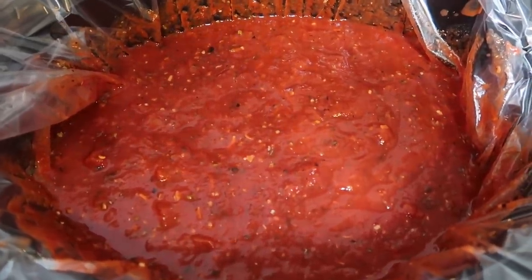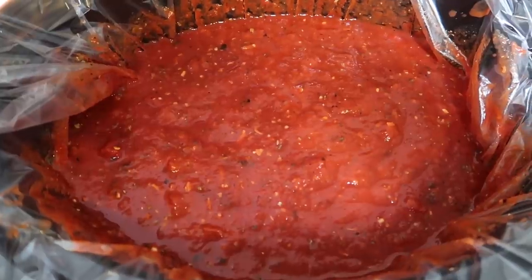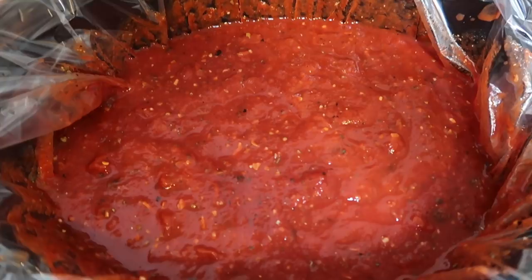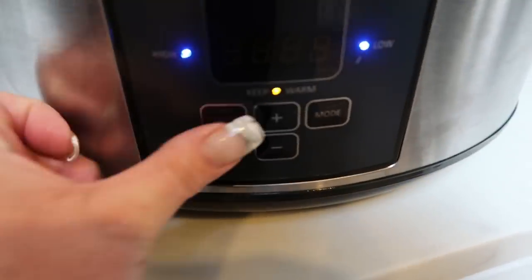So wait till you guys see this. It is seriously the best marinara. This is the skinniest dish. And of course, this recipe will be on my website. So I'm gonna go ahead and turn this on.